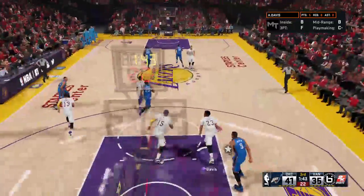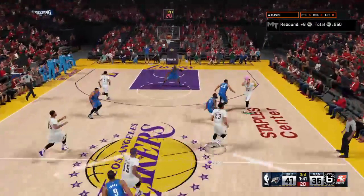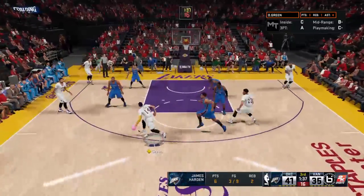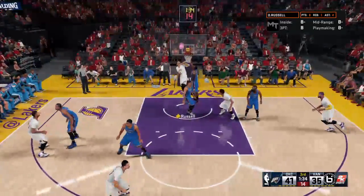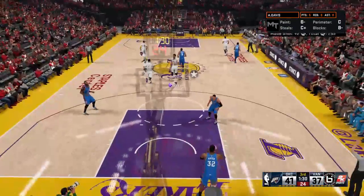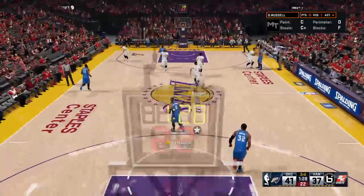Harden missing again. Well, you know, they're in the lead, but he's still been frustrated from an offensive standpoint. Davis setting the pick for Green. Dishes it to George. Russell. And the layup is good after a nice lead pass. He's got 10. Now that's where you like your shots to come from.